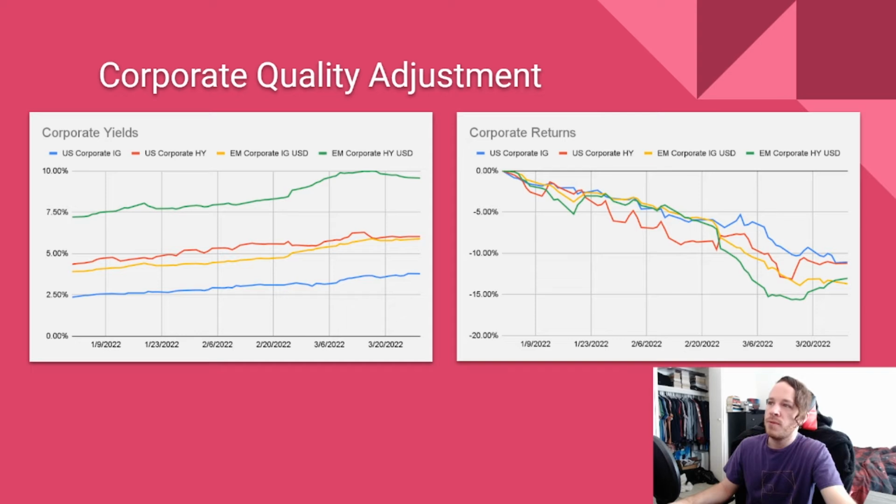And in line with the movements of the treasury yields, we also get the corporate spreads moving upward as well, and with that their own returns moving downward pretty significantly. As far as the corporate returns go, you can see that for a little bit there the emerging market corporate spread was actually doing relatively well, and then by the end of the quarter it ended up doing the worst, with the US corporate prevailing in the end.